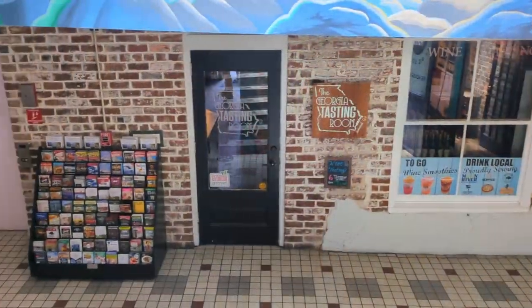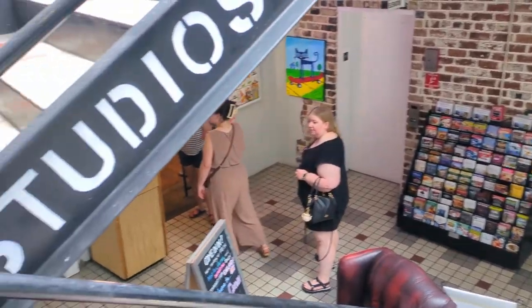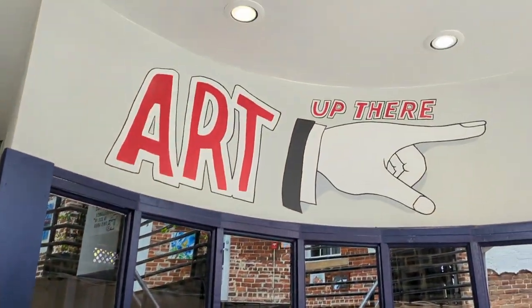It was really cool to see that there were art galleries on top as well, so we just had to do more exploring, of course.